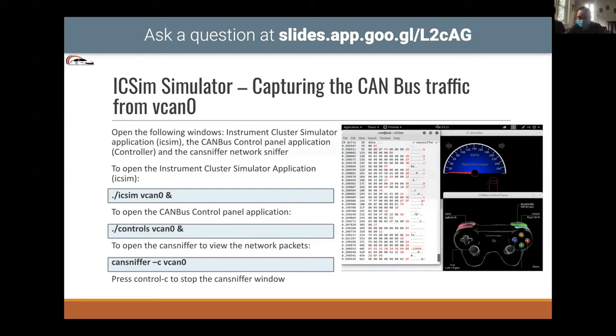These two programs, one is called ICSIM, in small letters and everything. So that is actually the instrument cluster in itself. If you look at the screenshot, there are three windows that are shown over there. The top right is the ICSIM window.